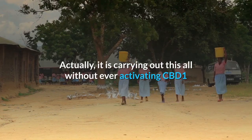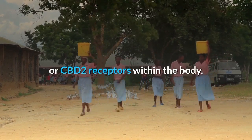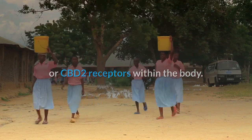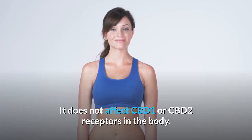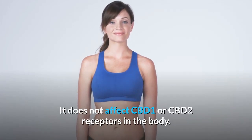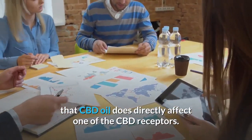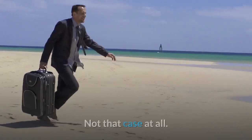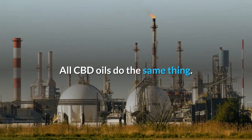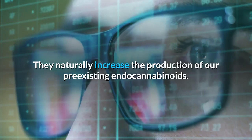Actually, it is doing all of this without ever activating CB1 or CB2 receptors within the body. I'll say that again. It does not affect CB1 or CB2 receptors in the body. A lot of marketing material out there will tell you that CBD oil does directly affect one of the CB receptors. That's not the case at all. All CBD oils do the same thing. They naturally increase the production of our pre-existing endocannabinoids.